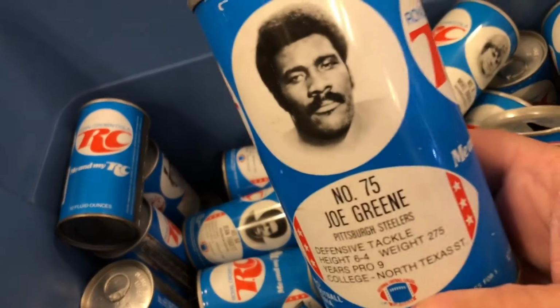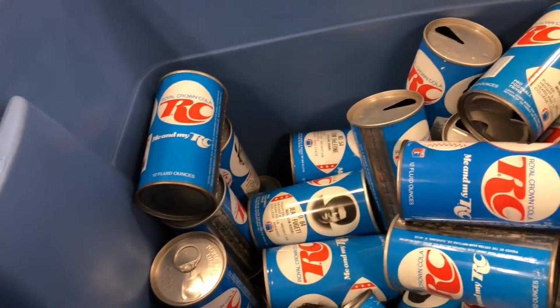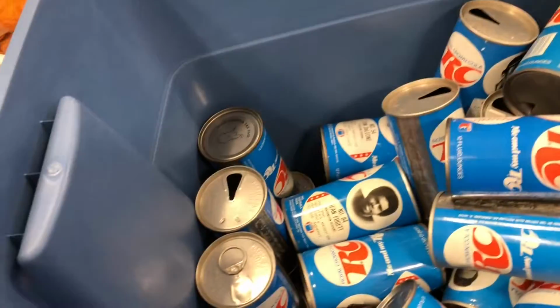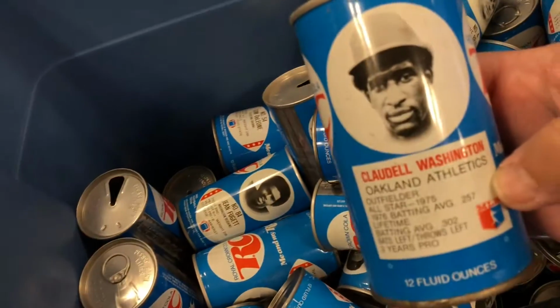But yeah, these are just really nice. There's Mean Joe Greene. I can probably get $5 for that at the store. But yeah, I thought it was a no-brainer, guys. Here's Cy Young Award winner Randy Jones. He signs his mail. Clyde Washington, I think he's deceased.